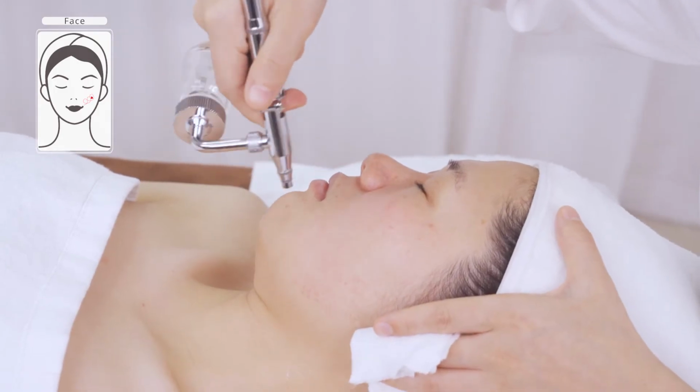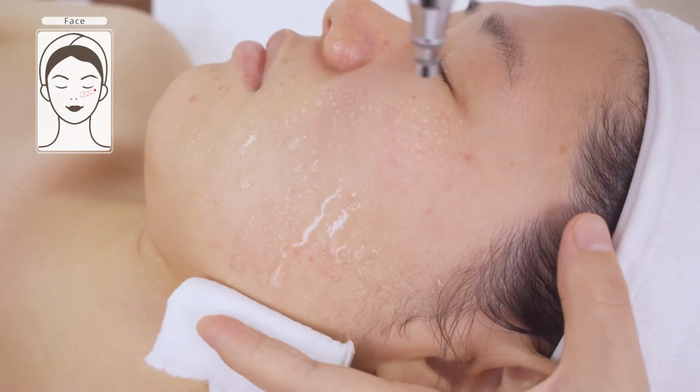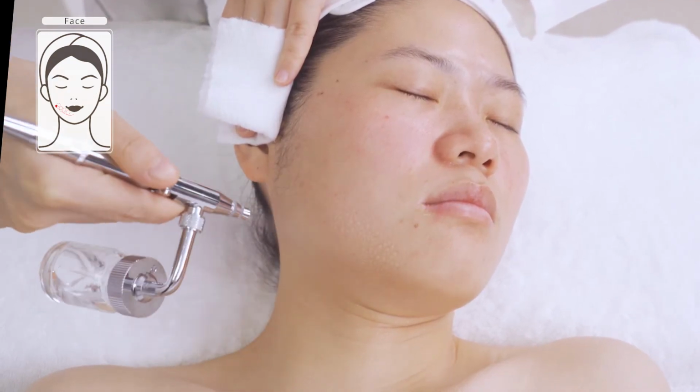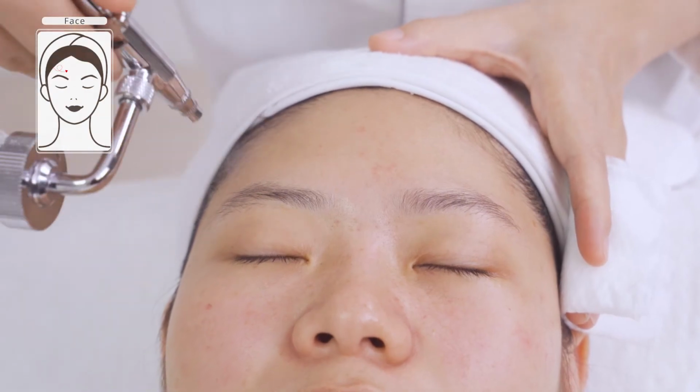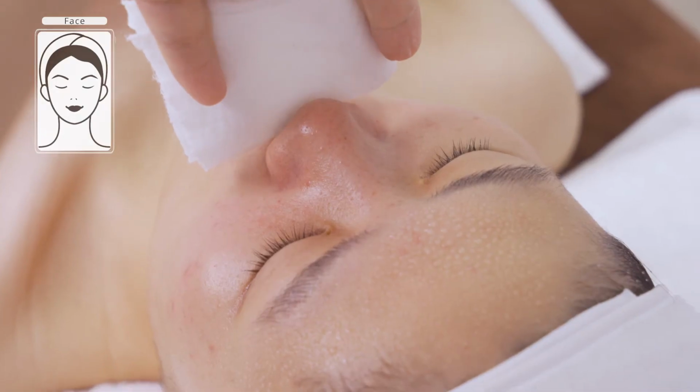Move in circular motions from chin to earlobe, mouth corner to ear gate, nose vein to temple, and parallel lines 2 times. Do the same on the other side. Move in circular motions towards hairline on forehead, then from nose veins to forehead 2 times.